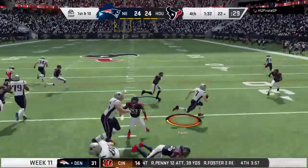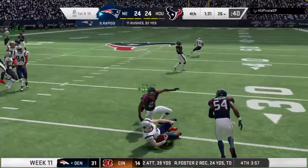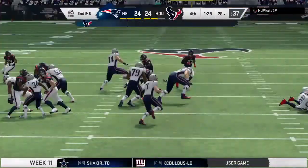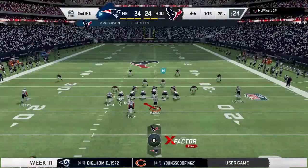I want to see if they want to go ahead and throw the ball again now on this drive after what happened on the last one. Throw it on the first play. Give the quarterback some confidence. See what happens. Give him 4 yards there on the first down keeper.